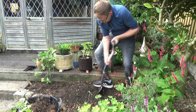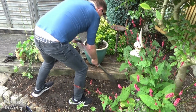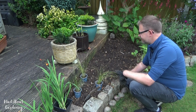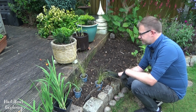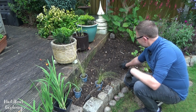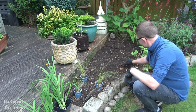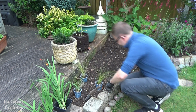On the opposite side, part of the back border was cleared in readiness for more new planting. So this border now we have some space to plant. First of all, we dug out all the roots. There was some membrane in there as well, which we removed. We'd give it a really good dig over. And there's still some roots in there, but we're never going to get everything out.